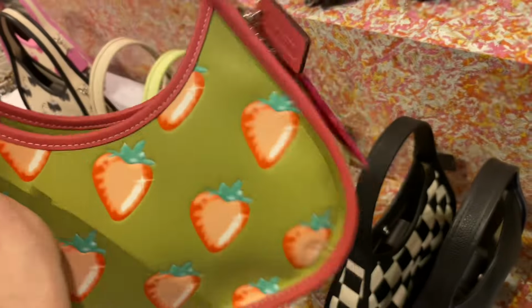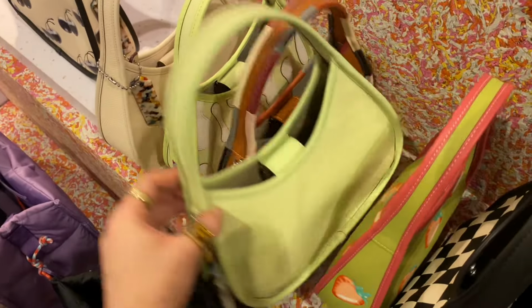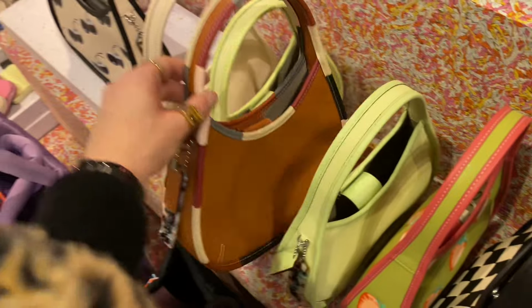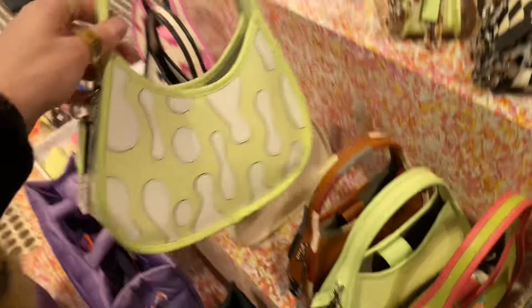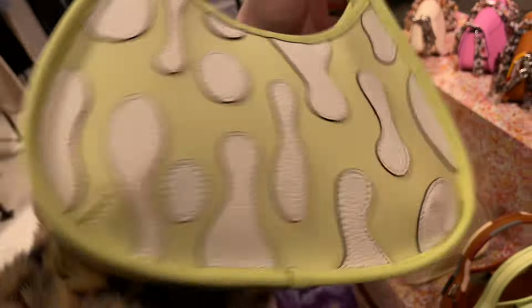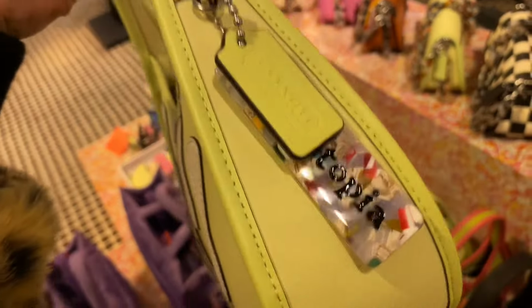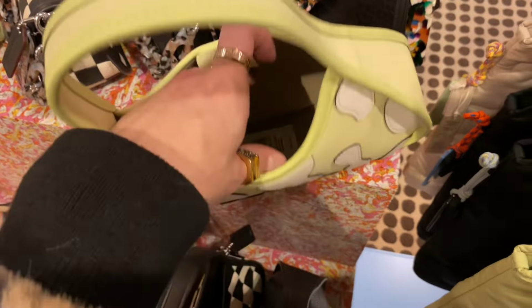Or the Arago bag. Hands down, my favorite piece out of the bags would be this Arago bag in the lava lamp styling. I think that is so funky. I think that is so retro and funky.